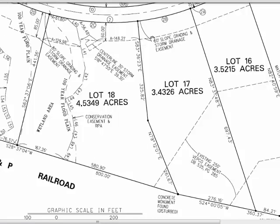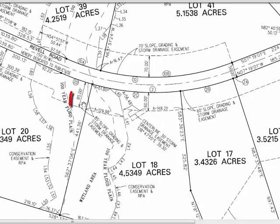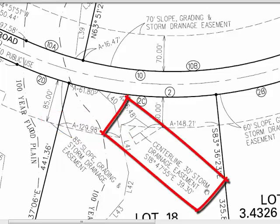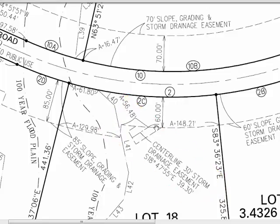We have a 60-foot slope grading and storm drainage easement that runs along the front of these lots parallel to the highway. Notice over here it bumps out to about 85 feet. This even goes so far as to tell you how far along the arc from this lot line to this corner that is. Here you have another 30-foot storm drainage easement, and you can see the end of it located, and then the center line of it listed with a bearing and a distance. So 30 feet would indicate 15 feet centered on either side of this center line.